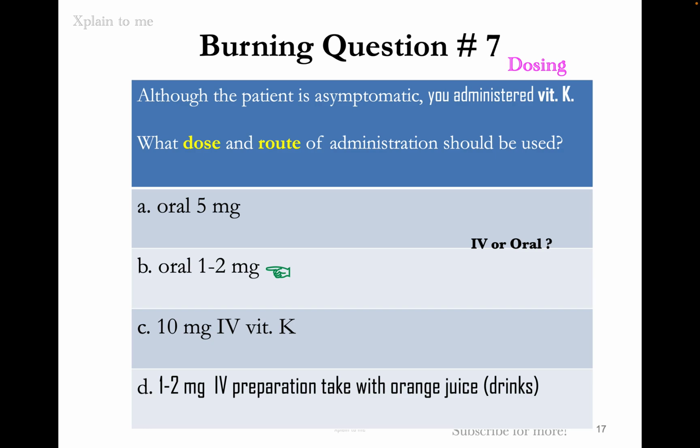It's common in the clinic. The reason is that both IV and oral have similar efficacy. That's a major reason. Okay, so that's the reason. The answer is also the last. There are two answers in this list.